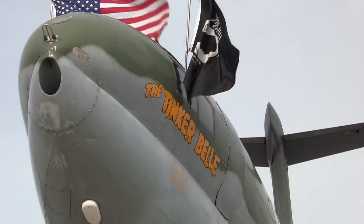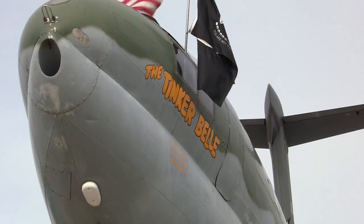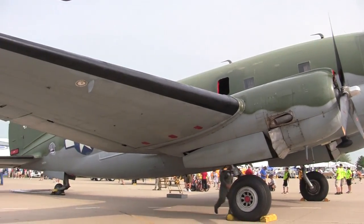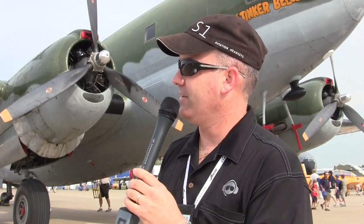Now, it wouldn't be Oshkosh if it wasn't for the airplanes, and we just had this beauty push past us, a C-46. We're told it's the only flying one in the United States. Don't know if that's true or not, but it is a behemoth, and it looks a lot like a C-47, but it's not. In fact, I mistook it for a C-47 looking from the back. So now I'm going to hand control of this microphone over to Damon. He's going to show you a little bit about this DC-10 over here that has a pretty special story. I think you're going to like it.